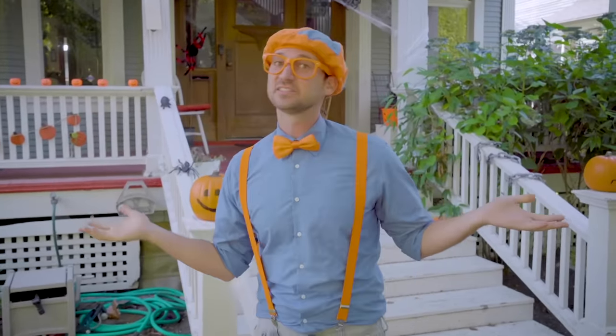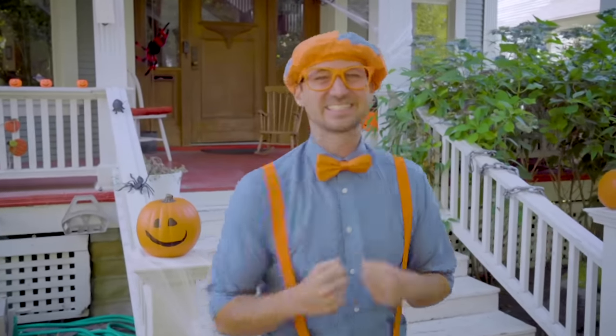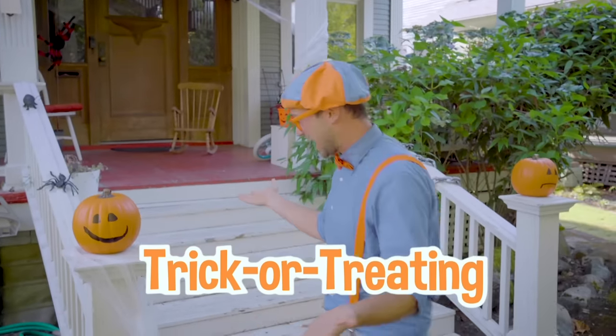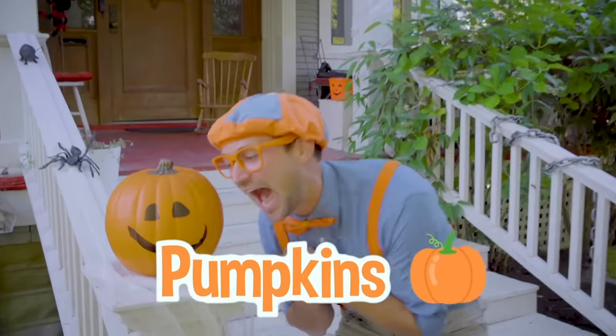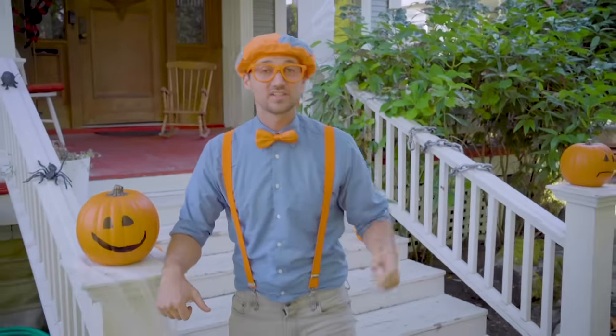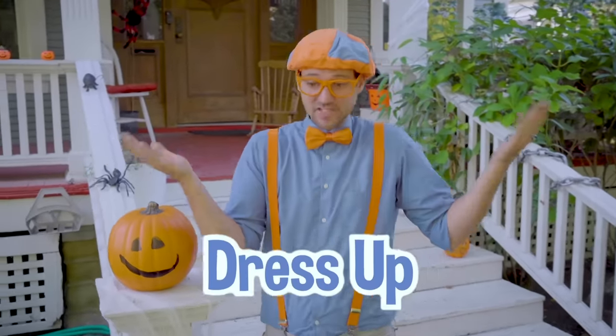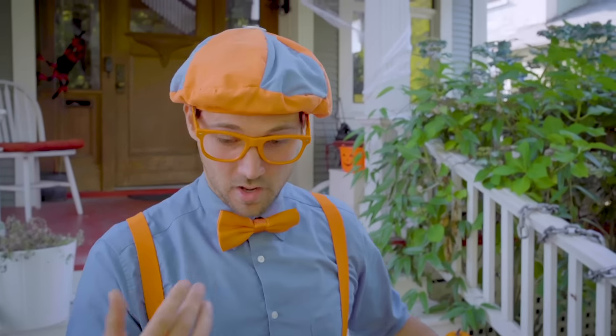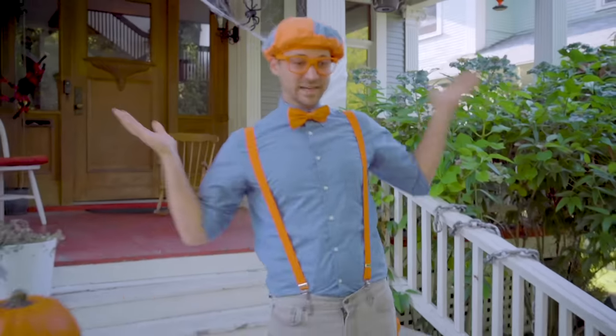The leaves start turning orange and red. It's so cozy. You get to go trick-or-treating. You get to decorate houses with pumpkins. Hello, pumpkin. And one of my favorite parts, you get to decide what to dress up as. Oh, what should I dress up as? Maybe I could dress up as me, Blippi.